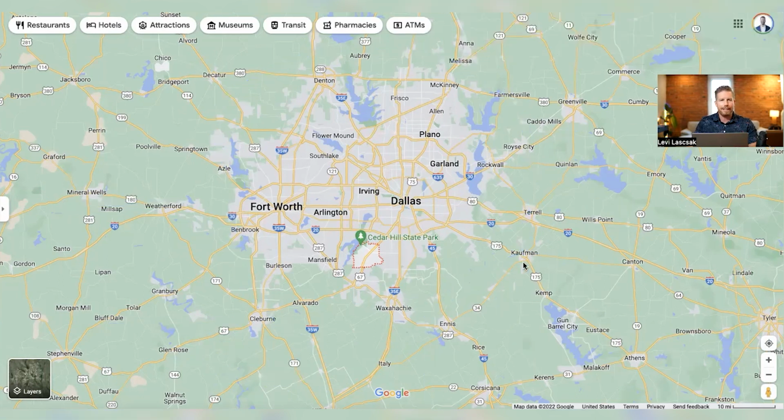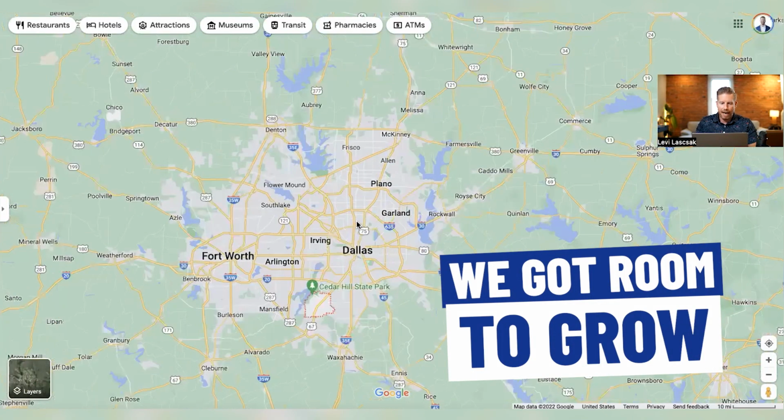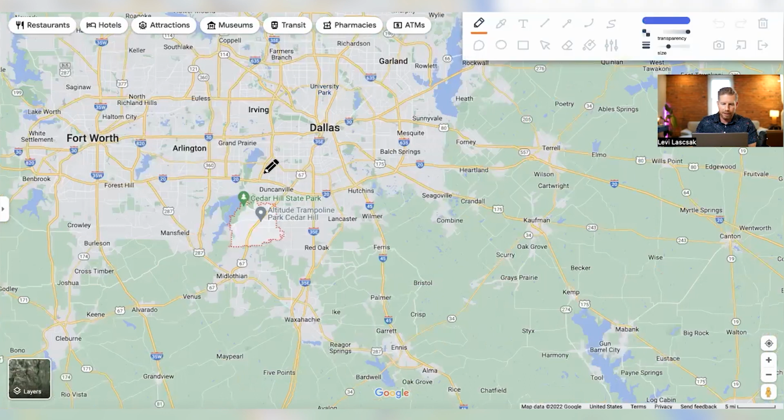This is not like Houston, which is backed up on the Gulf. It's not like Austin, where there is hill country and several lakes and rivers around there, which kind of lock it in. You can see we have our lakes here in Dallas, but we've got room to grow. And you've got highways to grow. Look at this. You can see the loop, the 635 loop, and you've got Loop 12 as well that goes in the middle.